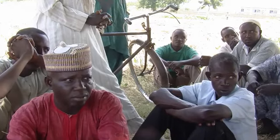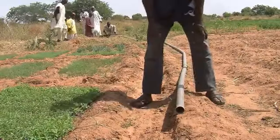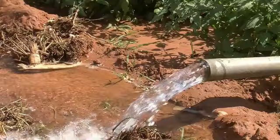When a group staggers production, they decide between them when the individuals should plant their tomatoes. This is something a group has to decide together. Controlling the water supply is often important in making a success of staggered production.